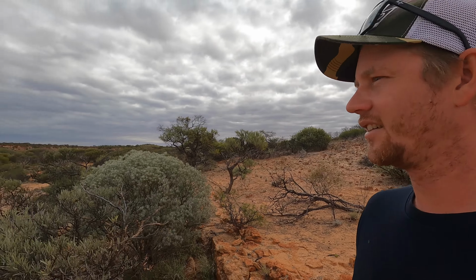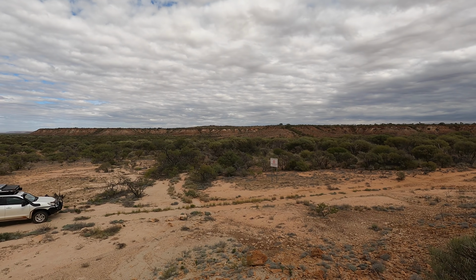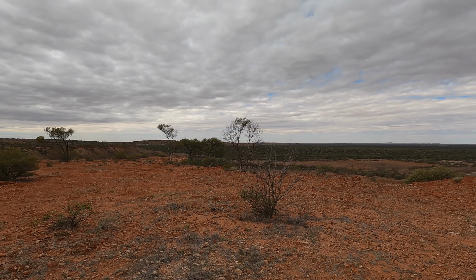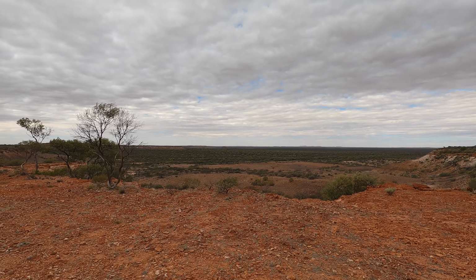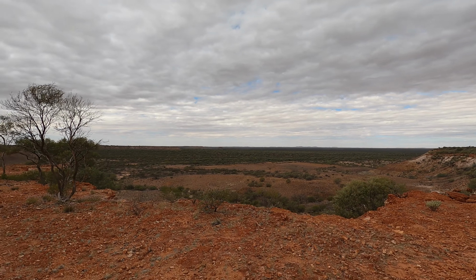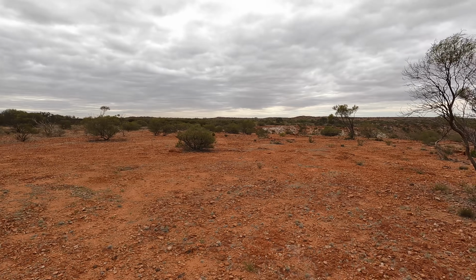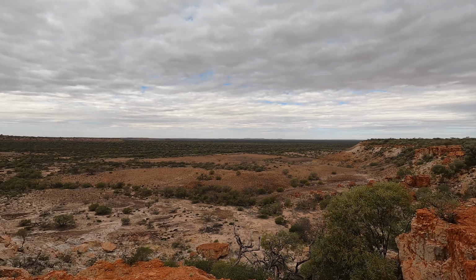Barely even a track on the maps. It sort of disappears and then comes back. But some bloody stunning scenery. And I can't wait to get up on top of that ridge as well. Hopefully there's some better scenery up there. Well, we've made it up on top of the big ridge line. And the edge is just over here, but how's this view already? Bloody beautiful. And it looks like someone's had a little campfire there as well. Look at that.